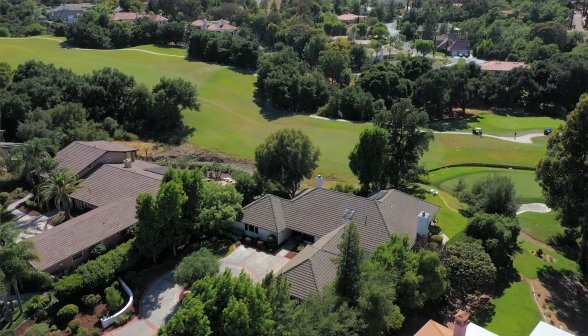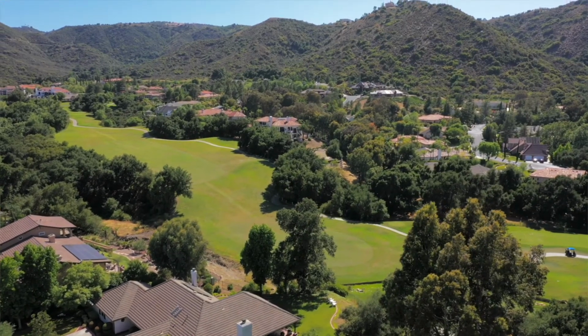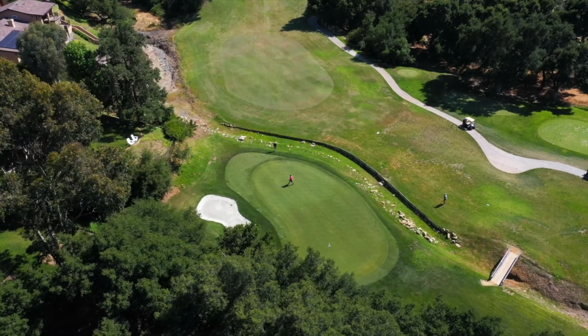Located in the Bear Creek Golf Course community, offering its residents resort-like amenities, plus close to freeway access, shopping, dining, and hiking, this is a home that you don't want to miss.